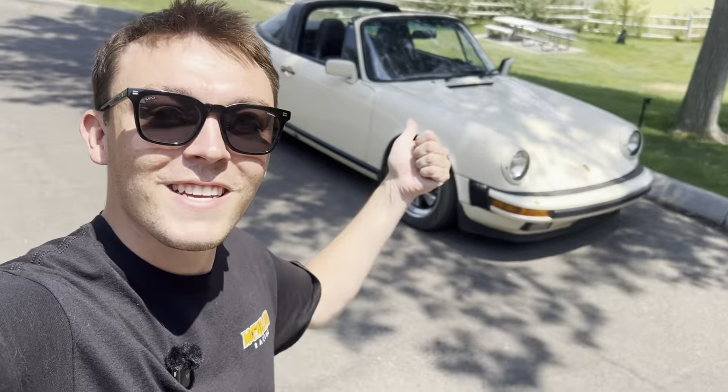This is my dream car, a 1985 Porsche 911. Believe it or not, I bought this thing as a non-runner for just $30,000. But after a couple minor repairs, I was able to bring it back to life. But that doesn't mean it still doesn't need a ton of repairs. Today, I'm gonna go through everything that's wrong with my Porsche.